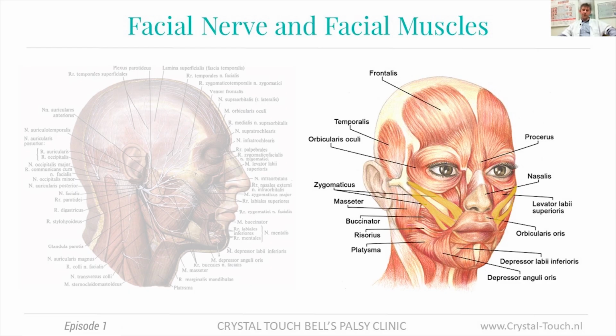And most of the time when people say, okay, I have a crooked smile, I don't like the word crooked, but an asymmetric smile, it's mostly because these muscles are not always doing their job properly, especially if the recovery after Bell's palsy, or facial palsy for that matter, took a long time. We also have the risorius muscle, the muscle that makes small dimples here in the chin.